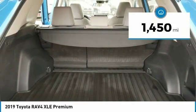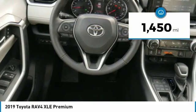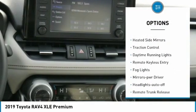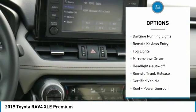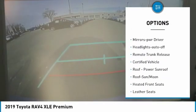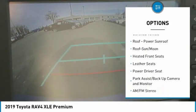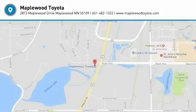This vehicle has less than 2,000 miles. Here are some of this vehicle's great options: all-wheel drive, aluminum wheels, heated side mirrors, traction control, daytime running lights, remote keyless entry, fog lights, mirror memory, headlights auto off, remote trunk release. Your new ride is just a phone call away.